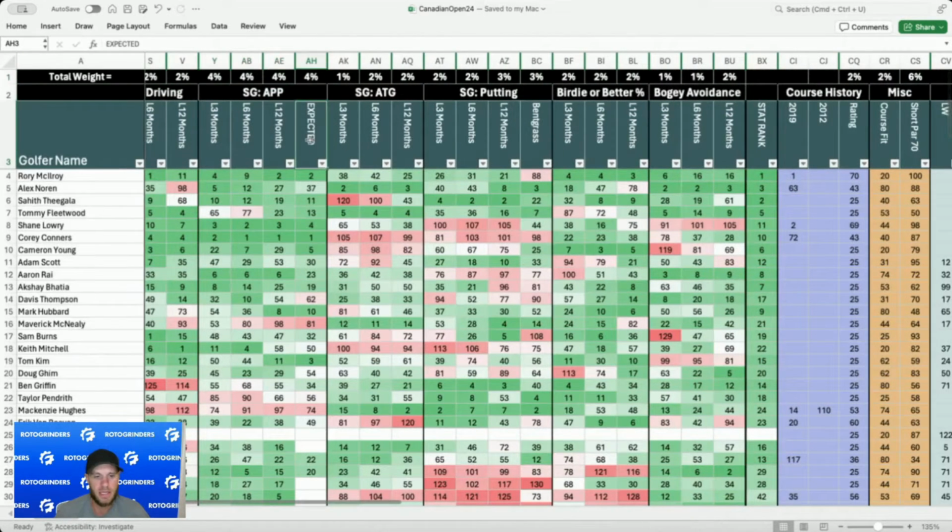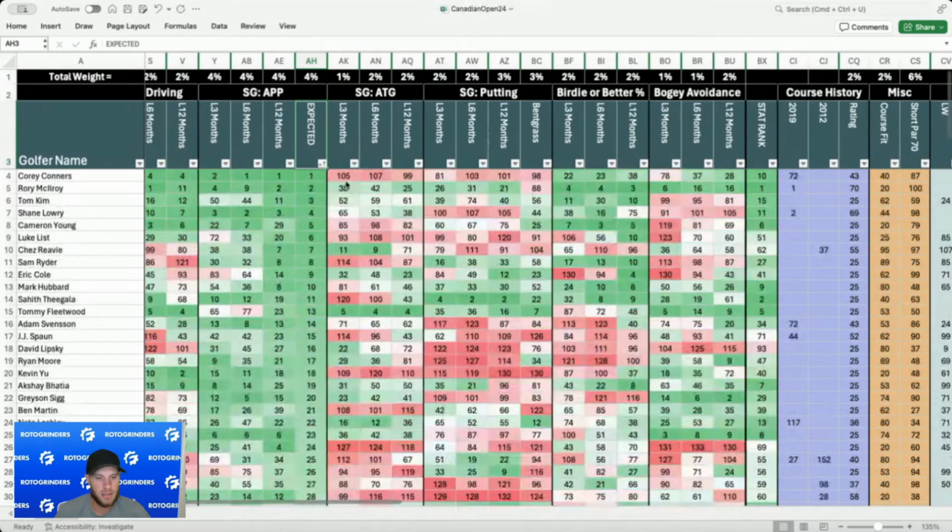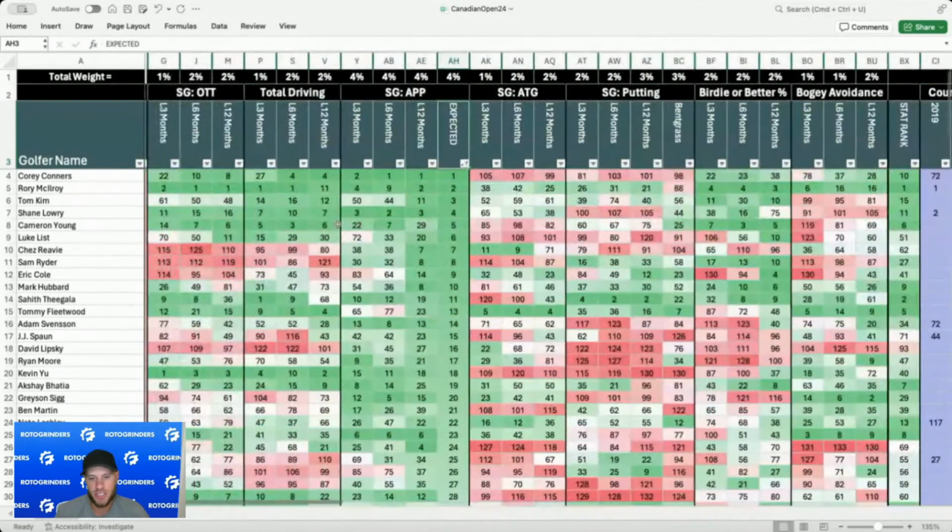The expected is based on Data Golf's approach shot projections, and then I take that and compare those to the actual strokes gained from those different approach buckets. So it kind of gives us an idea of who should gain the most strokes on approach. Corey Conners number 1, Rory 2, Tom Kim 3, Shane Lowry 4, and Cam Young 5.